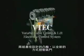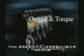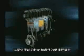2 sets of optimally designed cams, controlling valves in a completely new way. In an innovative new approach, Honda has implemented high-output cams and fuel economy cams, intelligently adjusting valve timing and lift to provide both superior performance and excellent fuel economy.